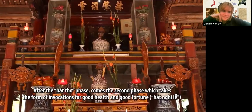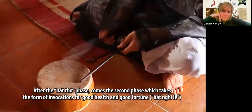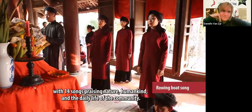After the Hat Tho phase comes the second phase, which takes the form of invocations for good health and good fortune, Hat Le, with 14 songs praising nature, humankind, and the daily life of the community.